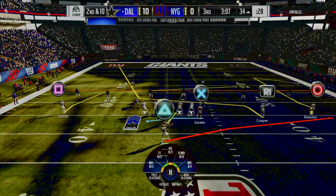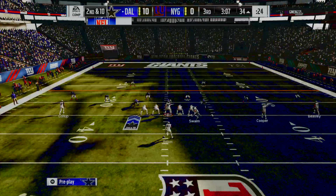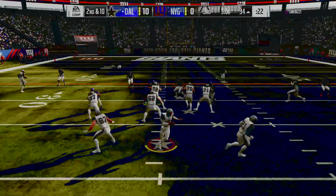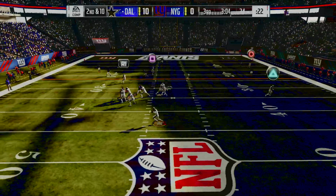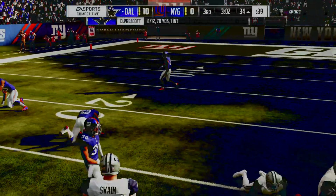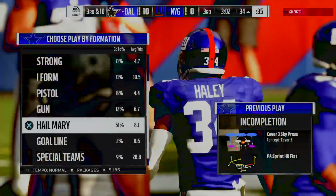From the 34, they'll come to the line on second and 10. Third down. Check 26. On second down, Prescott again. And incomplete there. A nice hit jars the ball free and brings up third down.